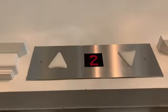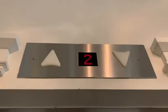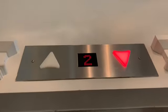Come on, you little. It's literally just right there. It doesn't even have a correct chime. I wasted this time for nothing.